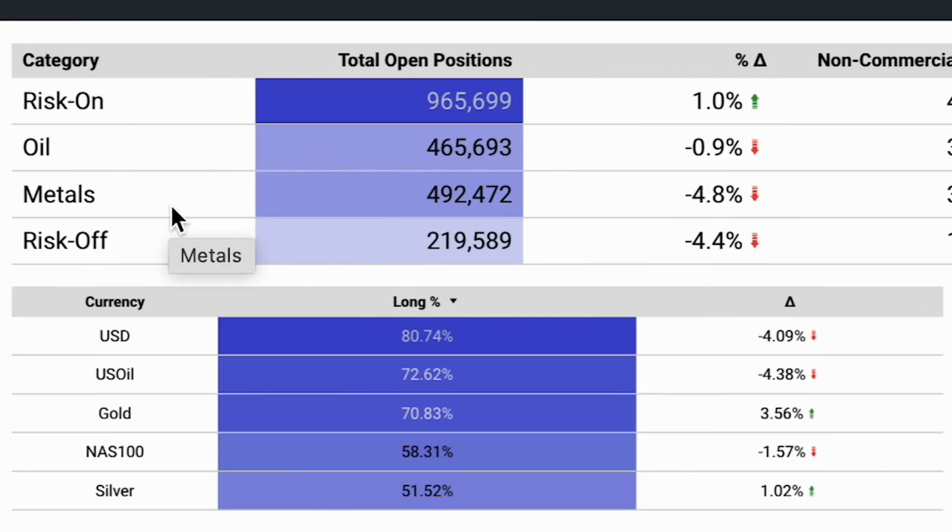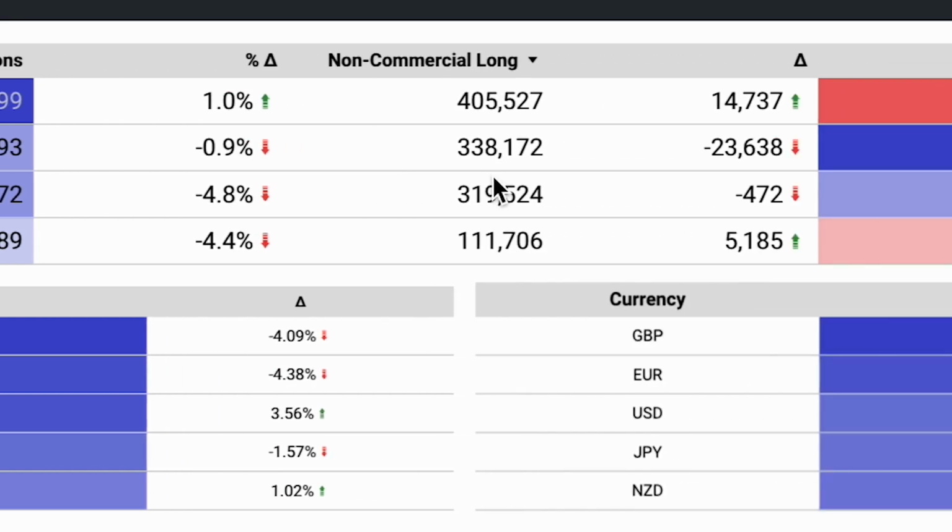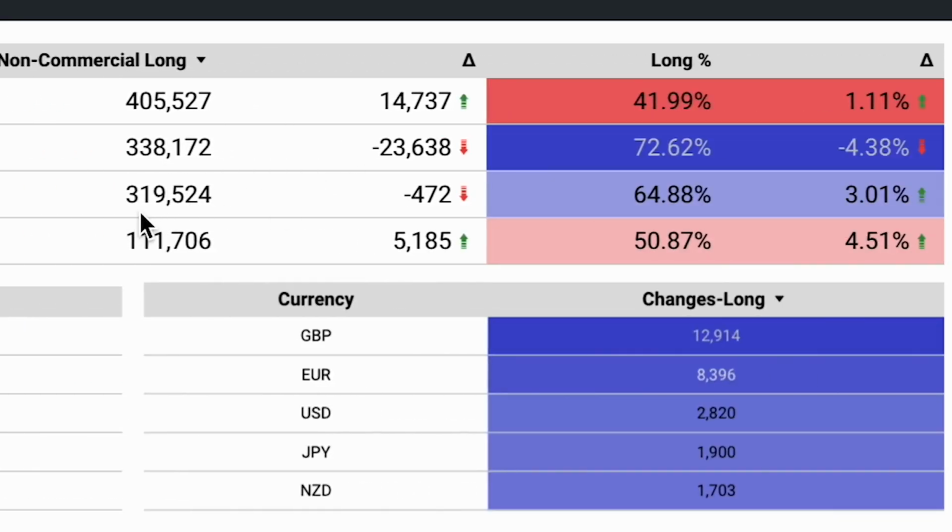Metals, we have gold, silver, and platinum in our metal section. Total number of contracts open 472, with 319,524 of them being long, so overall 64.88% long for the metals.